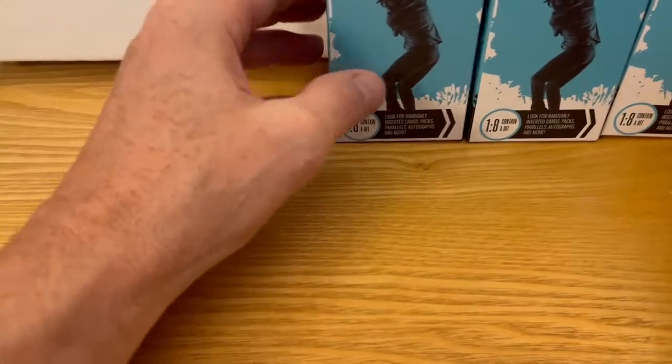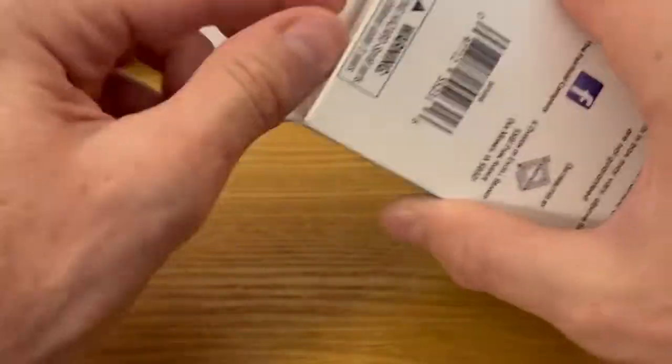So let's see what we get. These are still $4.99 in my area, which is in Indianapolis.